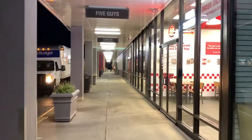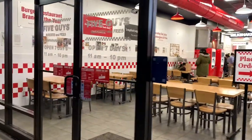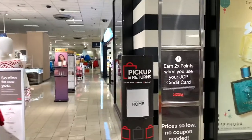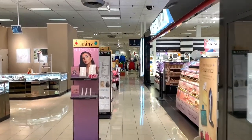So coming up, we got Five Guys, which has been here a couple years, but I don't remember what was here before that. Famous Footwear. I think they've been here for quite some time. So one original store that's been here forever is JCPenney's. They've been here since like Price's Corner started.